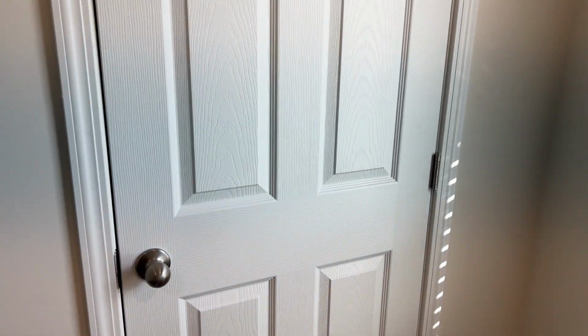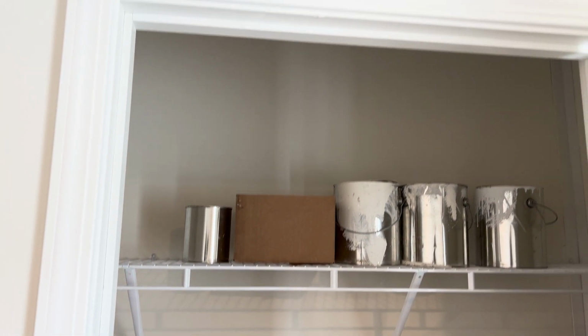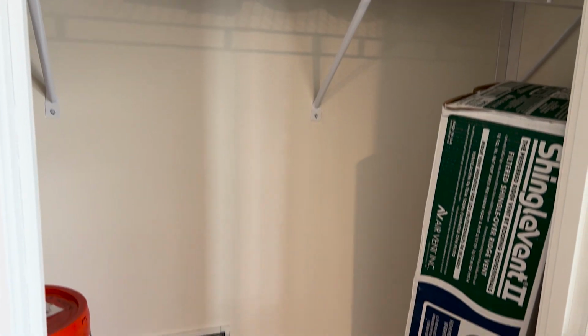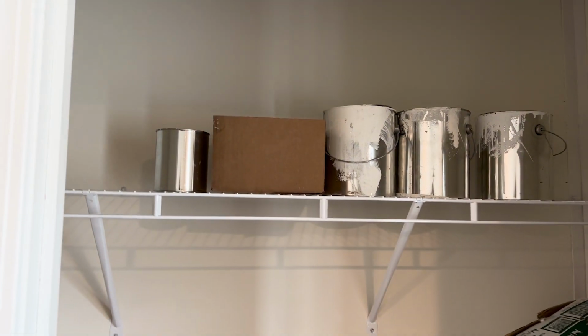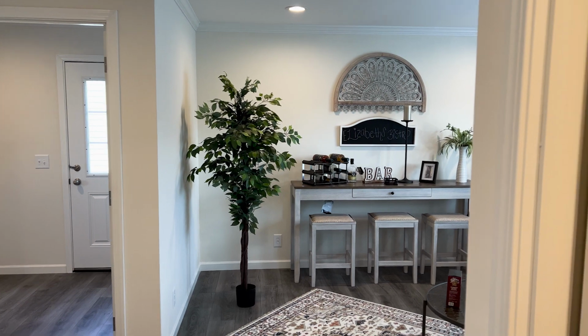Check out this closet here. Got some of their supplies in here, but it gives you an idea of scale, the size of what you can fit in this closet. Maybe we can knock out a kid's wardrobe in here, get a couple of shoes and whatnot up top. See behind door number two.